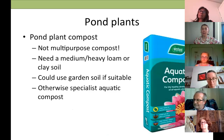So generally speaking, you can use a medium or heavy loam or a clay soil. So you could use garden soil if it's suitable. Otherwise, you can use a specialist aquatic compost. And I've used this stuff before. It's been great, really good.